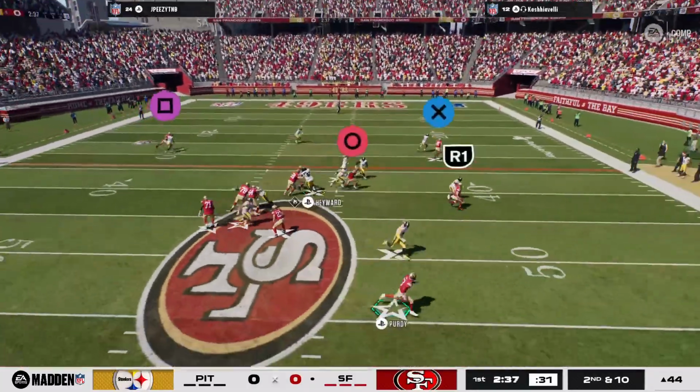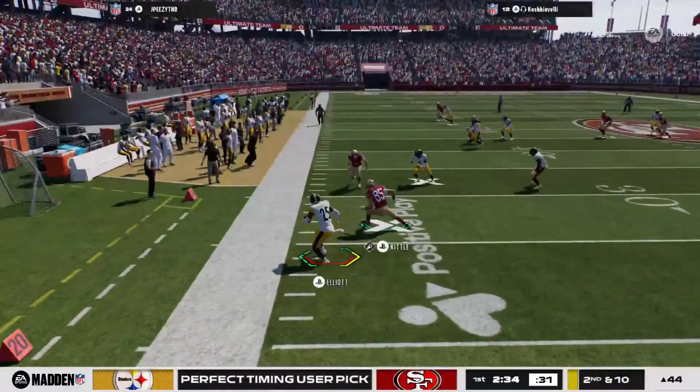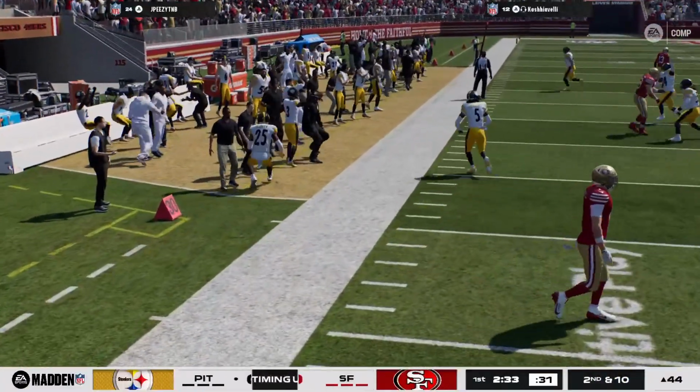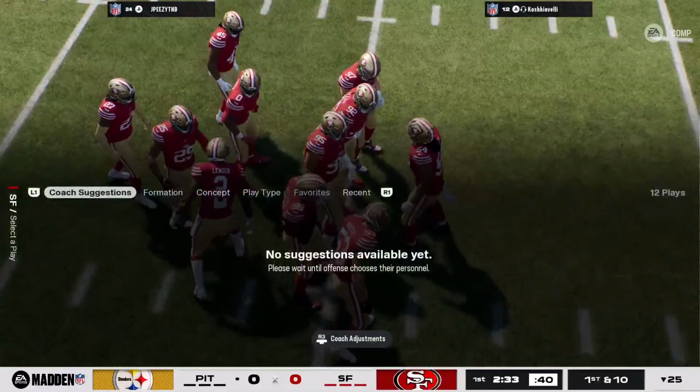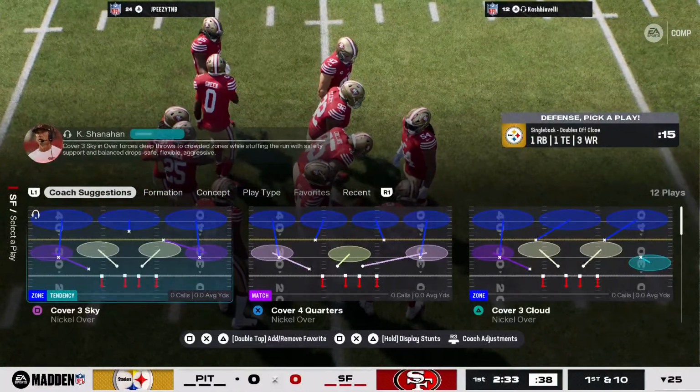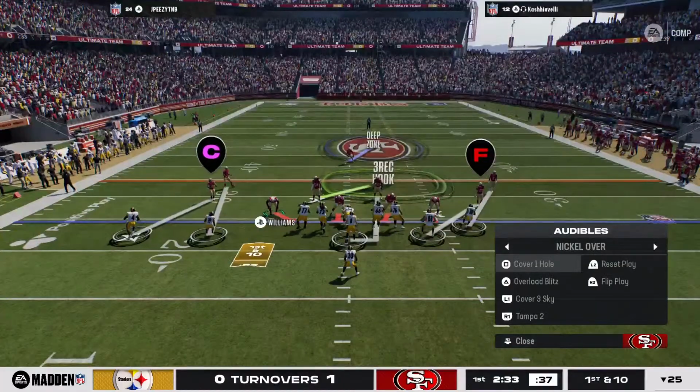Play action, and now here's Purdy to throw it. Oh, his first throw of the game going to be intercepted. Picked off by Deshaun Elliott. And the Steelers are going to get the football here as they force the INT on the game's opening drive.